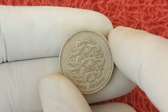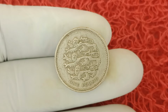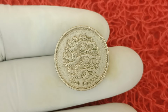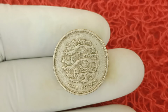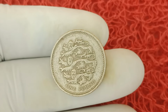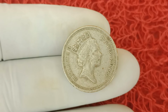Today, coins that were once dismissed as common are being re-evaluated through a new lens where condition, historical context, and visual impact drive their valuation. Online platforms such as eBay, Heritage Auctions, and Great Collections have seen a growing number of 1997 pound coins listed with asking prices ranging from $150 to several $1,000s, depending on condition, packaging, and provenance.